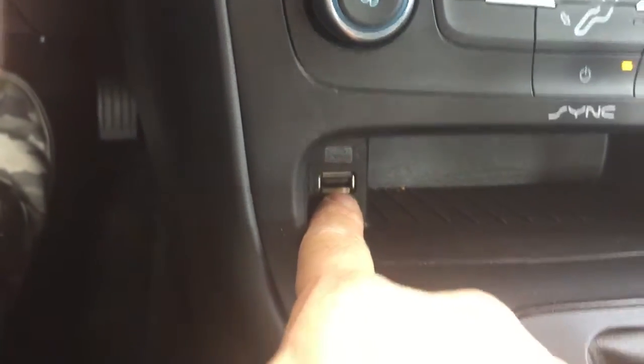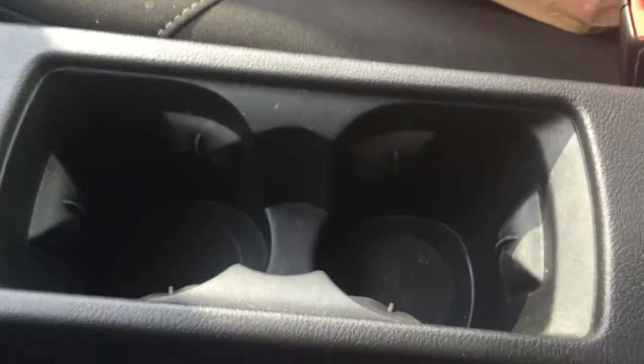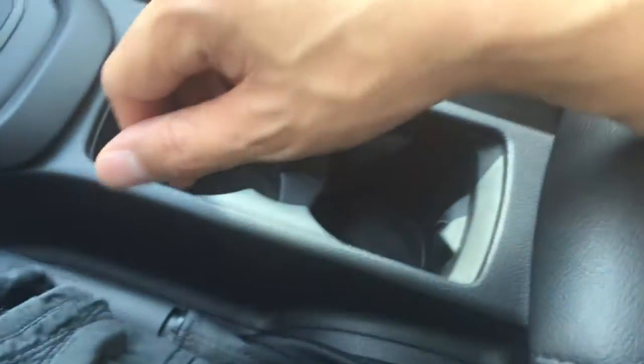All right, then we have a nice little thing here. We have a USB port, and DC out, the 12-volt cigarette lighter adapter. It's always handy. We have two somewhat spacious cup holders. They don't look like they fit super large drinks, but they do press on the sides here, so they could probably fit larger drinks, depending on if you got a glass bottle or something. We'll try to check that out. We have this small center console here, the armrest. It's nice and high up, so there's no shoulder stress.